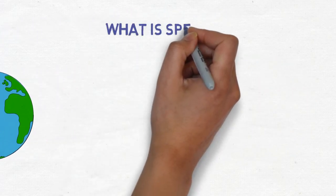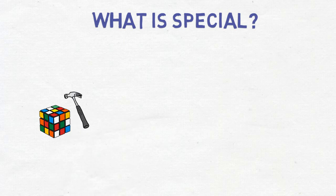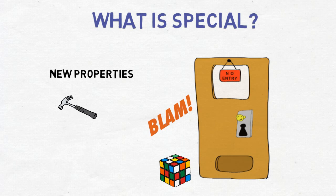And what is so special about it? Scientists are now able to manipulate the matter to scale it down to a few nanometers, and that gives the material new properties that do not exist in the bigger scale. For example, some nanoparticles, due to their small size, can reach locations that bigger particles cannot.